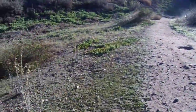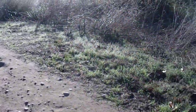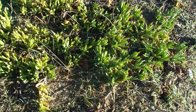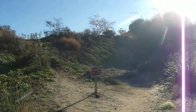Just smells so great. And here's telegraph aster. Did a spotlight video on this back in late September in the Santa Ana Mountains, Orange County. Heterotheca grandiflora. And here's one of those plants they call ice plant or sea fig. This is a species of Carpobrotus. Don't know the specific epithet of it. We have a couple. I know there's chilensis, and there's another species at least.